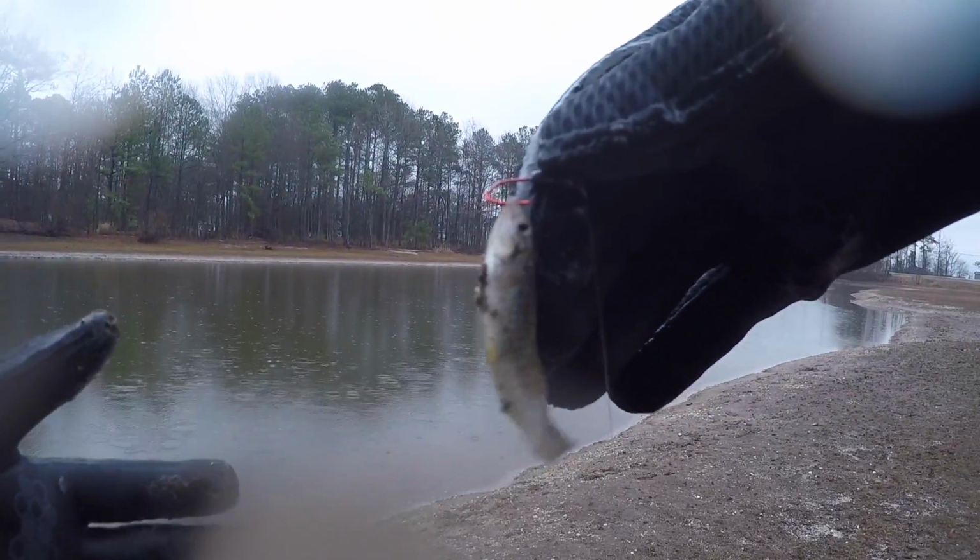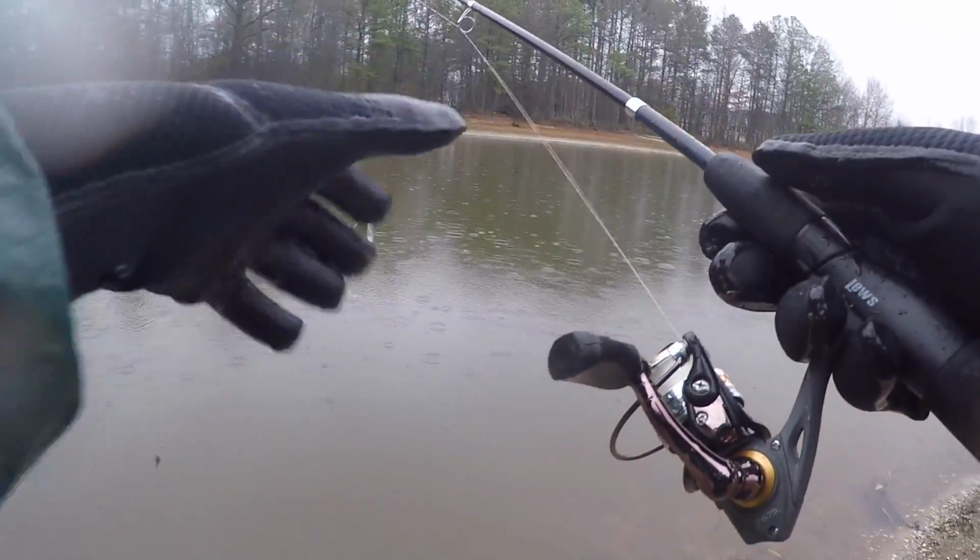Ooh, this right here is like the perfect little size. It'd be interesting to see if there are some more crappie out here. I don't know. Maybe that was the same one I caught last time. It's like the only crappie in this body of water.